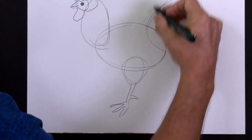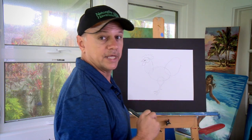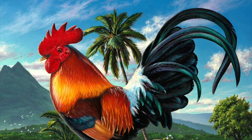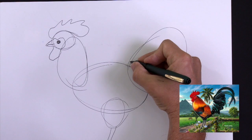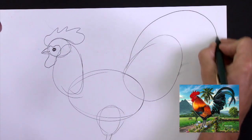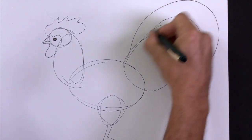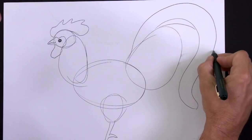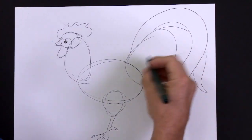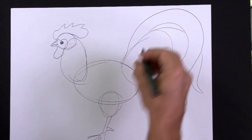Okay. Now up here in the roosters, they have what they call sickle feathers, those really sickle-shaped feathers. That's why they call them sickle feathers. So now I'm gonna go ahead and draw those sickle feathers, and I'll start right here, and I'll come up and take up as much paper as I can. There's usually maybe one or two of those. And then I'll continue to draw in the main tail feathers.